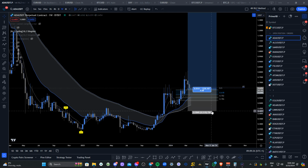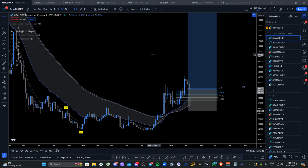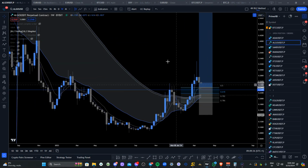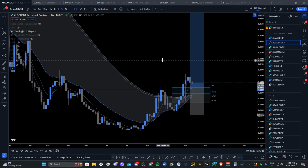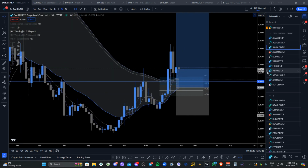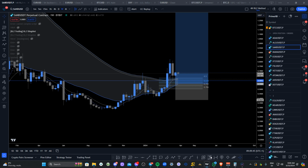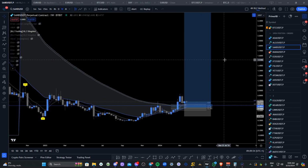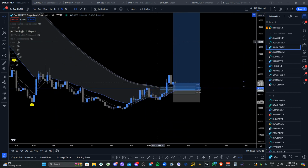We're right above the monthly open. It would be nice to see a retest or reclaim of the monthly open, but all in all, this is looking very good. It's basically the same thing with Algo: break and retest of the 0.618, good profit on this one. Sand is looking absolutely lovely. Because this is a leveraged long for me, I'm currently up about 50% on this position, and we've got a lot of room to the upside still.